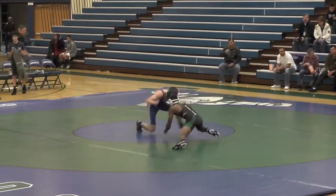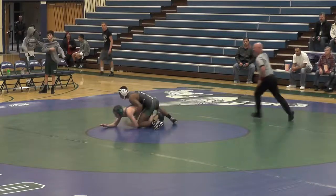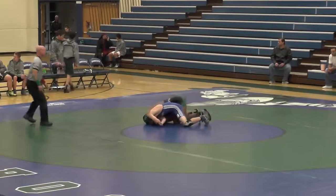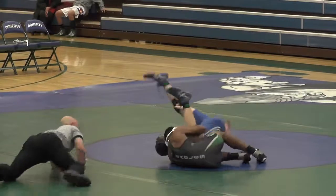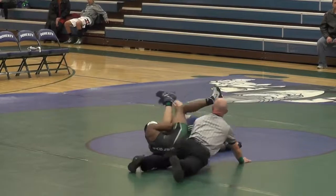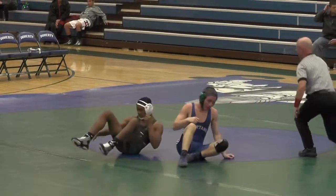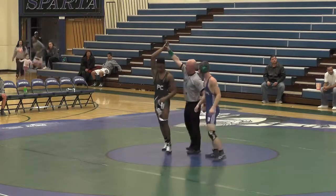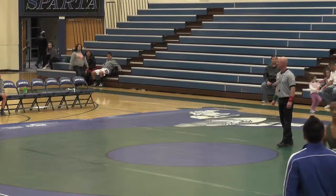Dantzler looking strong this year. Nice 2-point. Quick takedown. And Thomas is going to lock him up in a cradle. Try to get his knee there and his hip. And he's got it controlled a little bit better now. There he is. And so Dantzler's going to pin in about 33 seconds. Nice job by Thomas. 138, that's going to bring the score to even.